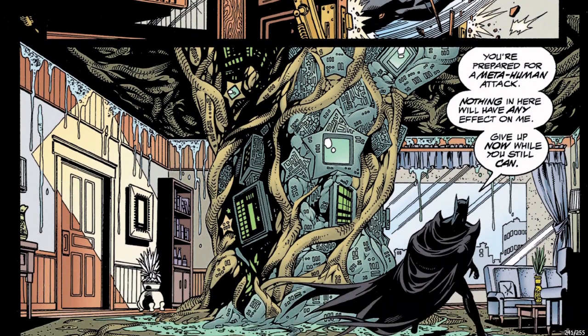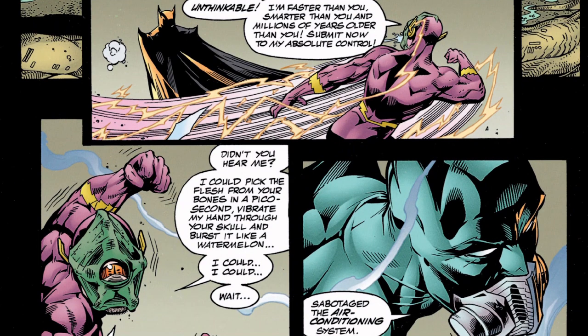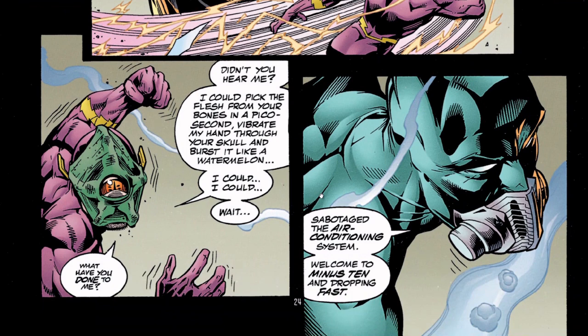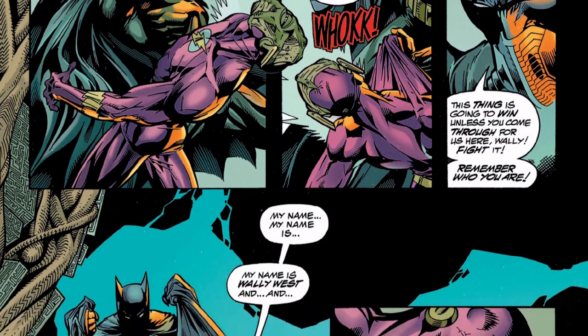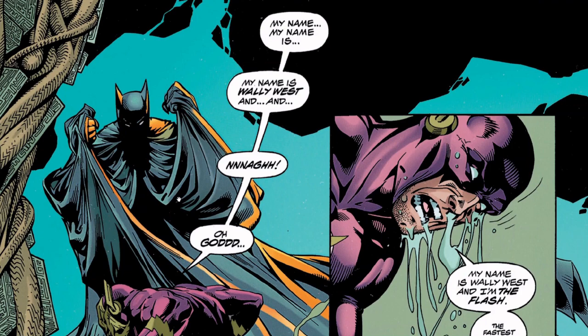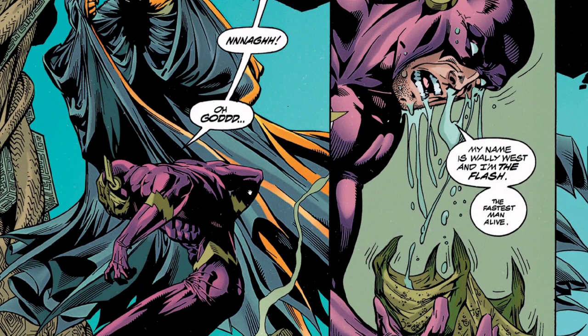Batman comes in at the heart of Starro. Flash thinks, what does Batman do against the Flash? He sabotaged the air conditioner system and it's now minus 10 and the temperature's dropping, which is going to affect him. Then he punches Flash and tells him to remember who he is. I just love it. Batman is just the coolest character DC has. They know it. Everyone knows it. It's Batman's company. Everybody else just happens to be there. This is why there's 100 titles of Batman on the shelves.